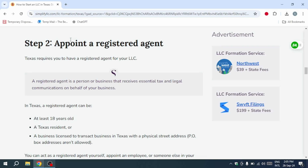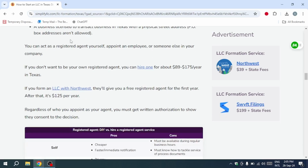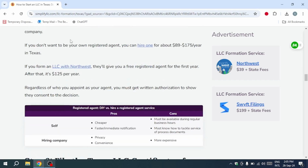The agent must be either a Texas resident or a business entity authorized to operate in Texas, and they must have a physical address in the state. P.O. boxes are not acceptable. Availability during regular business hours is also a requirement, as the agent must be present to accept any legal documents.